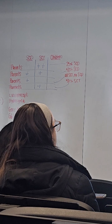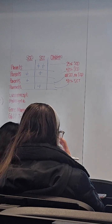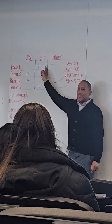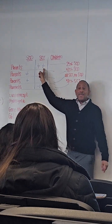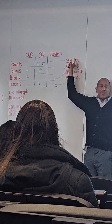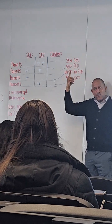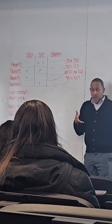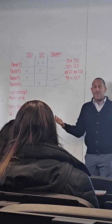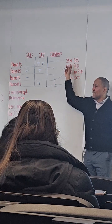I don't like this picture for a particular reason. How many families have 4 kids? Thank you. So if both parents have the sickle cell trait, there is a 25% chance that the child will have sickle cell disorder. It's 25% because you could have 4 children and only one has it, or it could be all 4, right? So that's why.